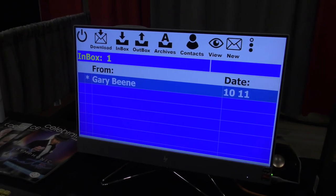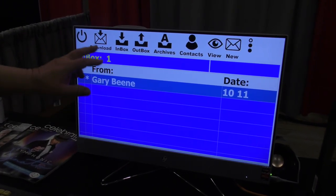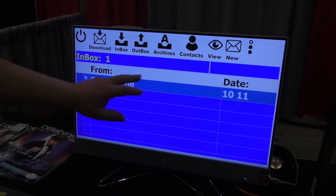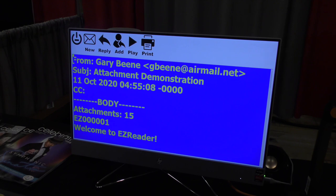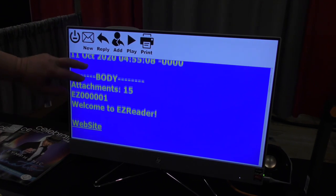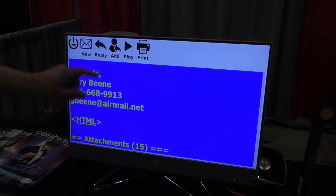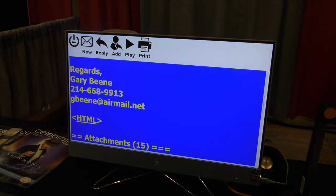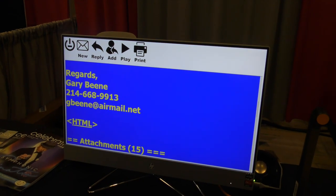Yep. So as an example, if you wanted to read an email, there's a button you press to download your email. Once you have a list of emails, you can view it by just pressing a button. Here's the entire email, which you can scroll just like it was a book. And if you wanted it to play to you, you could pick where you want it to play and press the play button. And it will read it for you. Wow, this is really, really interesting.